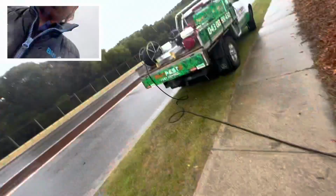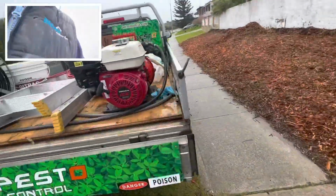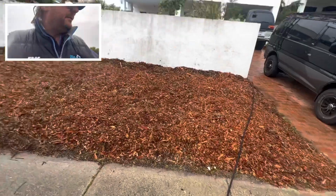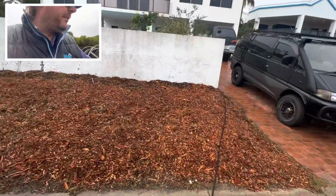So we've got everything hooked up. We're going to start the engine. Get this termite spot treated up the way.